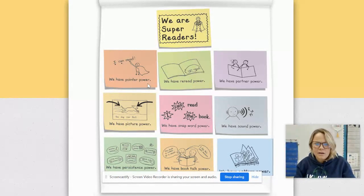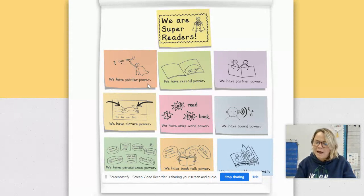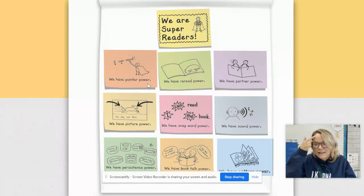What I want you to be thinking about is, if you use that superpower all the time, give a thumbs up. If you use the superpower sometimes, give a thumbs to the side. If you don't ever use that superpower, give a thumbs down. And it's okay if you don't use it. If you have a thumbs down, that's okay. I just want you to be thinking about which ones you use. So let's start here, friends.